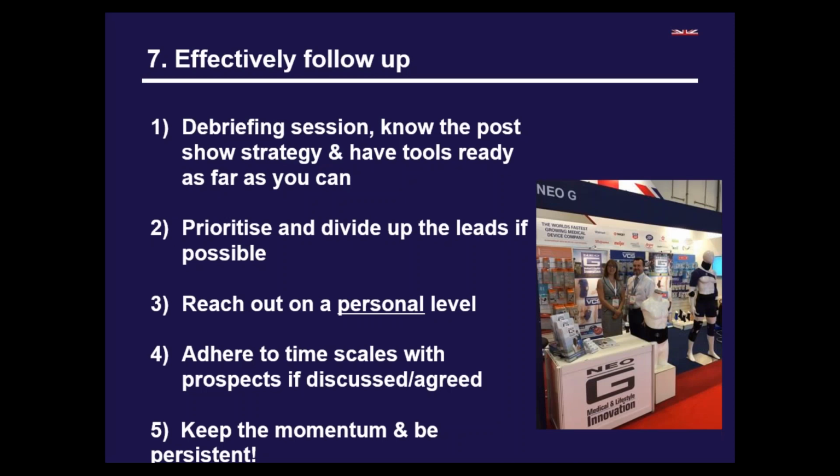Another aspect, as I mentioned, that I wanted to touch upon here is with regards to the follow-up. So once the show is finished and you come back, hopefully, whether you've gone as an exhibitor and you've got a lot of leads in your inquiry forms, for example, filled out that you now need to work through, or as an attendee you've had various meetings, and again, you've got some potential follow-up to do there as well.